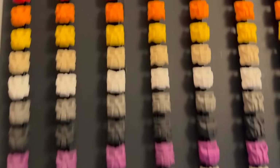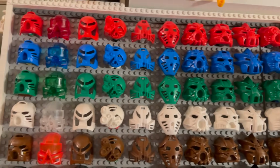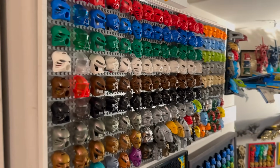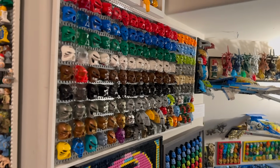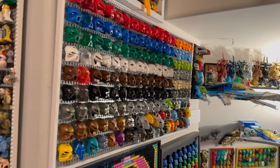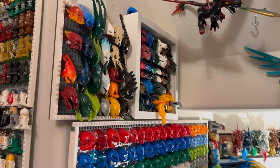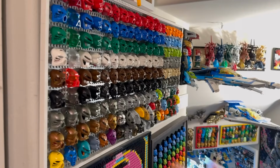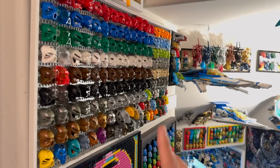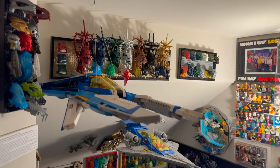Speaking of Christian Faber and Bionicle, there are some other items here that are very special, and that is the 100% complete LEGO Bionicle mask collection. This is pretty much everything minus some of the one-off giveaways they did, like the solid gold Bionicle Hau and the solid platinum Akaku. Those are a lot more special one-off masks, but in terms of the general masks here, I actually have all of these standard retail ones, plus a ton of misprints as well, where you can see they continue alongside my collection right here.